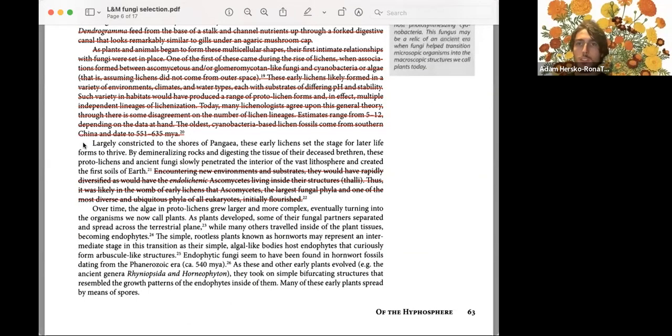Largely constricted to the shores of Pangaea, these early lichens set the stage for later life forms to thrive. By demineralizing rocks and digesting the tissues of their deceased brethren, these proto-lichens and ancient fungi slowly penetrated the interior of the vast lithosphere and created the first soils of Earth. Over time, the algae and proto-lichens grew larger and more complex, eventually turning into the organisms we now call plants.